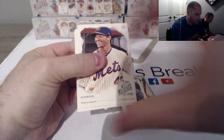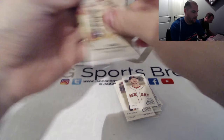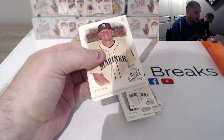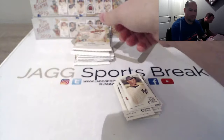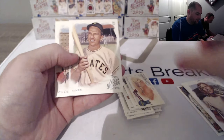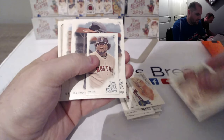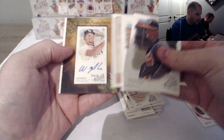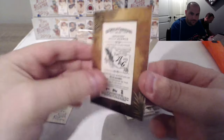A stack of minis. Snake, we got Chris Sale, Lou Brock, Urias. Should have one more hit. Paxton Pettit, Randy Johnson, Tino Martinez, huh? I just saw Tino Martinez calling the Yankees. Mahomes, Ralph Kiner, Pirates. Sonny Gray, his big poppy. And for the Rays, Willie Adames. One of the last teams to go, nice Willie Adames framed auto. Not numbered. There you go, Rays.